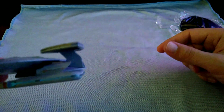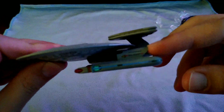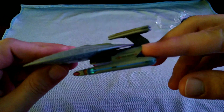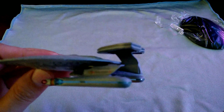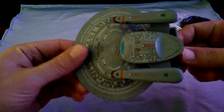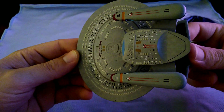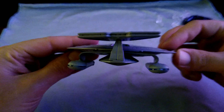I really like it. Let's see if I can get the registry on the pylon there. Just focus. I don't think it's going to focus. I'm sorry for that. Yep. Otherwise, this is a really good looking ship and a really nice model.